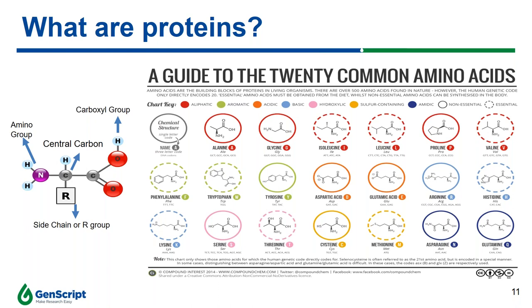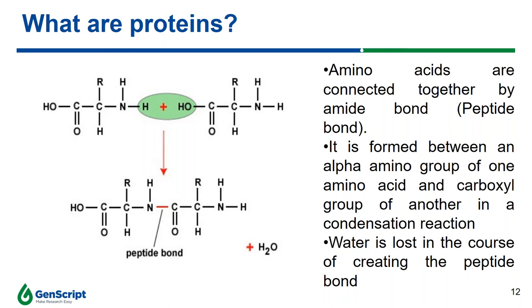The essential amino acids must be obtained from the diet, whereas non-essential amino acids can be synthesized in the body. All of the amino acids are compounds with a similar structure. They have a central carbon, an amino group, a carboxyl group, and a side chain or R group attached to each amino acid. Depending on these side chains, each individual amino acid possesses different properties. Some are hydrophobic, some are aromatic, some are acidic, and so on. The amino acids are connected together by an amide bond, which is known as the peptide bond. It is formed between the alpha amino group of one amino acid and the carboxyl group of another in a condensation reaction, and water is lost in the course of creating the peptide bond.